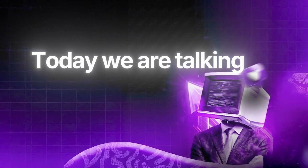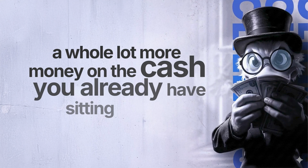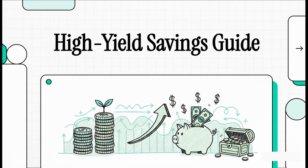Hey everyone, today we're talking about a super simple financial tool that honestly could be earning you a whole lot more money on the cash you already have sitting around. It's called a high-yield savings account. And by the end of this quick explainer, you're going to know exactly why it's such a big deal.